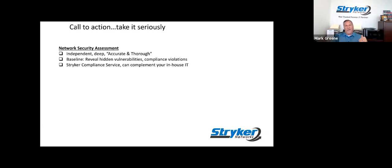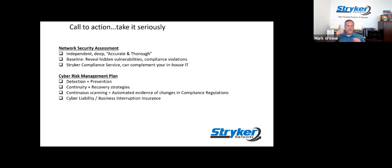We can also, if you have an in-house IT company or IT people, come in and supplement them as a third party, looking at and auditing all your information, coming up with a recommendation report, coming up with compliance reporting as well. Also, the big thing in the cyber risk management plan that we present to everyone is looking at detection and prevention. So we have to scan, detect, remediate, and then do something to prevent it.